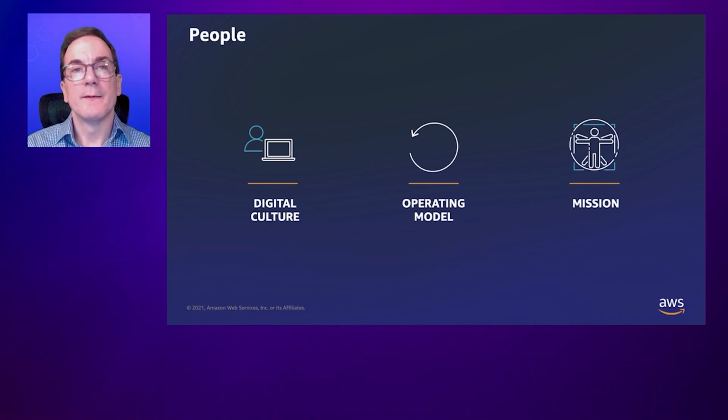And finally, we all work together toward a single mission: to deliver as many high-quality doses of vaccine to the world as we can. Thank you.